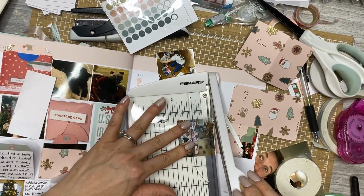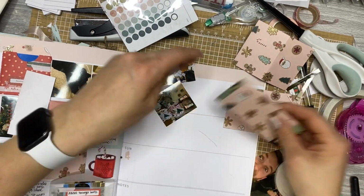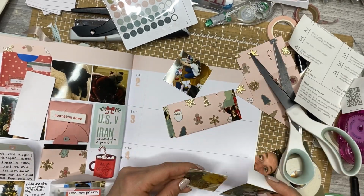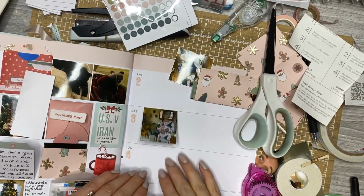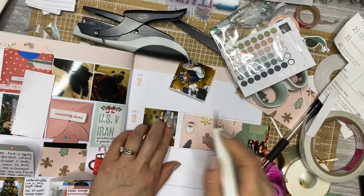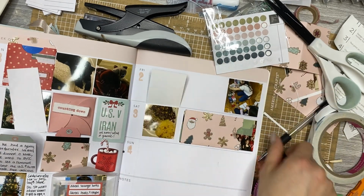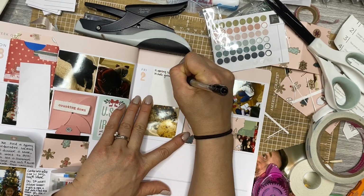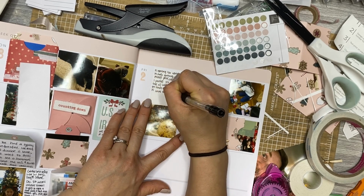And then I want to feature this photo of Nora opening her Advent gift because it's super cute, but also her pajamas totally go with the pattern paper, which is ironic. So I'm like, well, I have to feature that. So I just did a little simple flip up there and adhered the pocket to Saturday. Then I'm going to Friday now and deciding what I want to do for filling in that white space on Friday after I get my journaling done for Saturday.